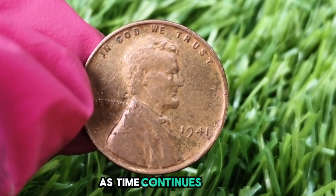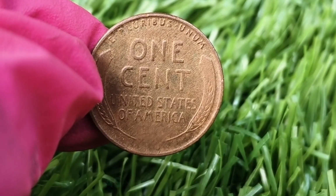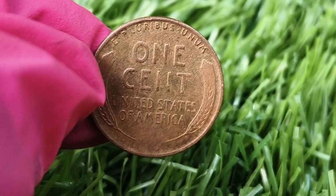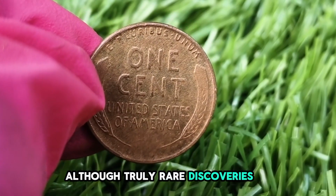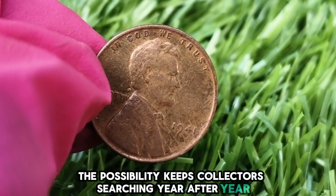As time continues to pass, surviving wheat pennies become increasingly important as historical artifacts. Each one preserves a small fragment of the world from which it came. The search for hidden treasures remains one of the hobby's greatest attractions. Although truly rare discoveries are uncommon, the possibility keeps collectors searching year after year.